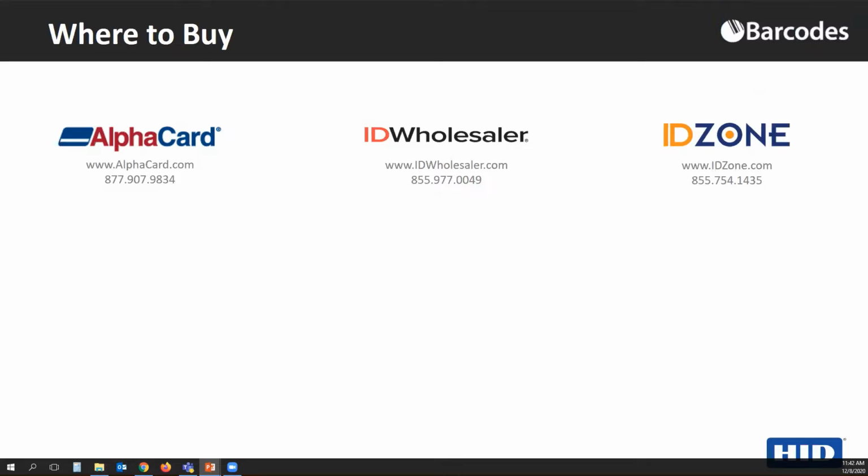Next question, Mike, will be about the Ink 1000. So does this printer print double-sided cards? As of today, no. So the offering today, the Ink 1000, it is just a single side card printer.